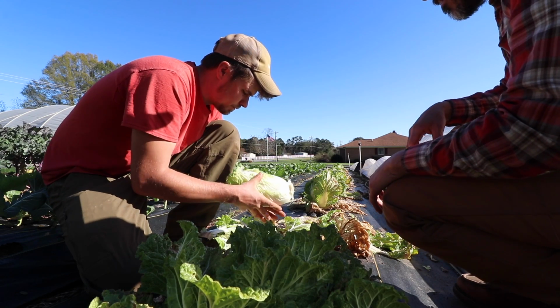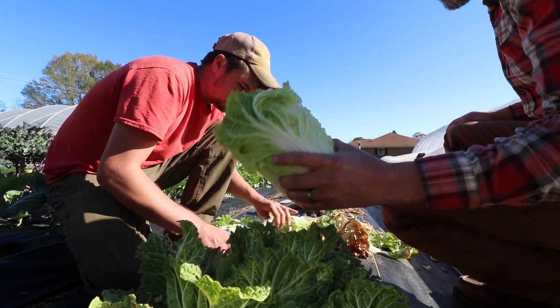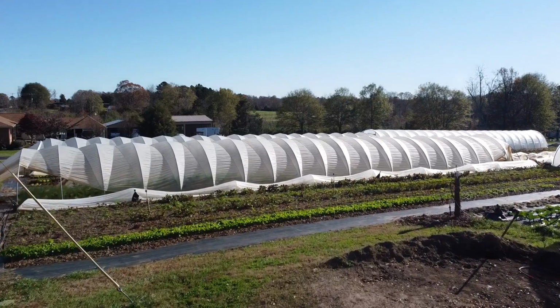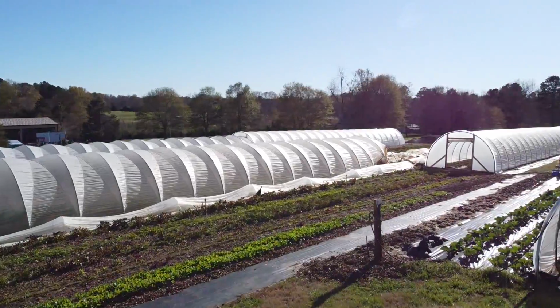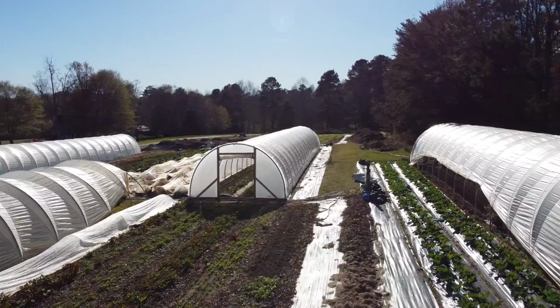That's what we do. All right, Casey, so what's your most used farm tool here? Most probably used, or your favorite maybe? I really like the silage tarps. It's like an instant reset. That's the black tarps with the white. The tunnels, we leave the plastic on all year. It's an amazing protected environment.